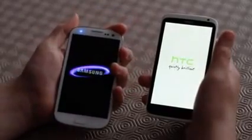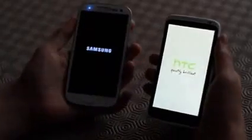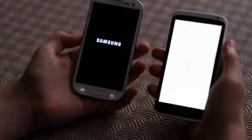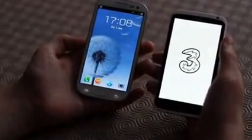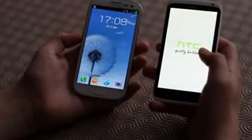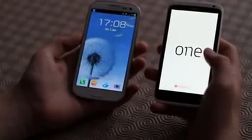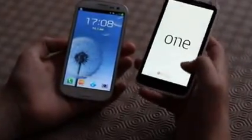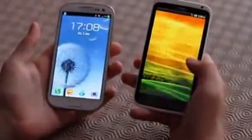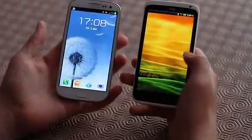The Galaxy S3 has a 1.9 megapixel front-facing camera, the HTC One X has a 1.3 megapixel front camera. Both have 8 megapixel rear-facing cameras, and both have the new burst shot feature. The screen on the One X is 4.8 inches with 1280 by 720 pixels, and the Samsung Galaxy S3 has the same amount of pixels spread across 4.9 inches. As it says here, the One X has Beats audio, whilst the S3 only has a single speaker. And as you can see, the S3 boots up using TouchWiz much faster than Sense 4.